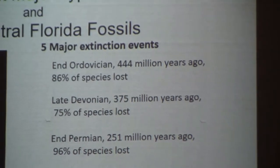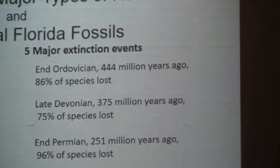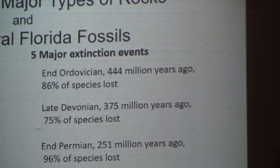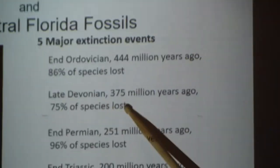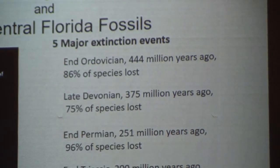Bacteria, right. Pretty much the bacteria, that's pretty much it. A few other things like that one plate I showed you, the starfish piece. Okay, then we move up. 375 million years ago, we had another one, the Devonian. 75% of the species were lost there.